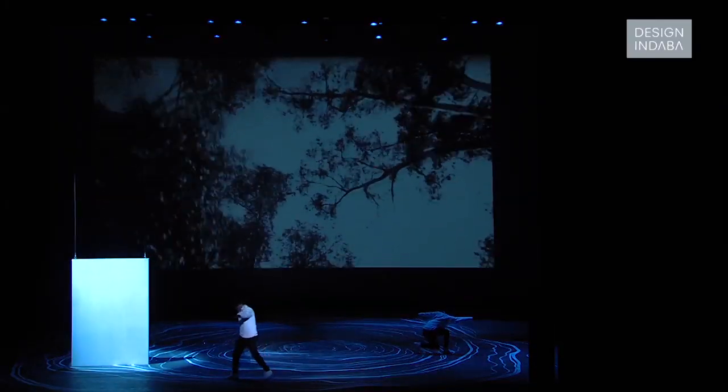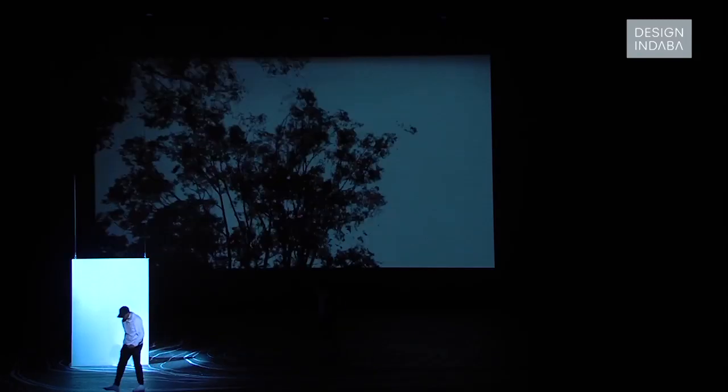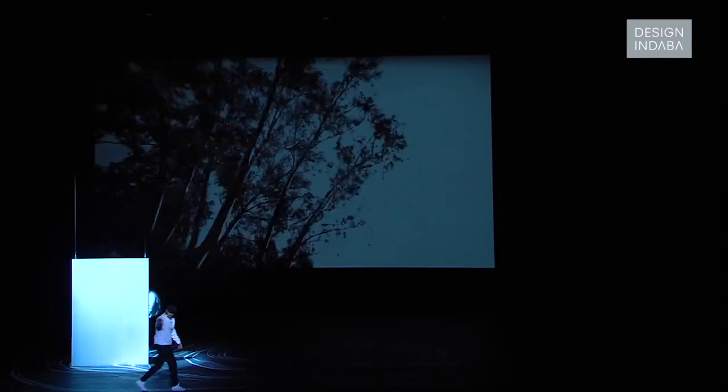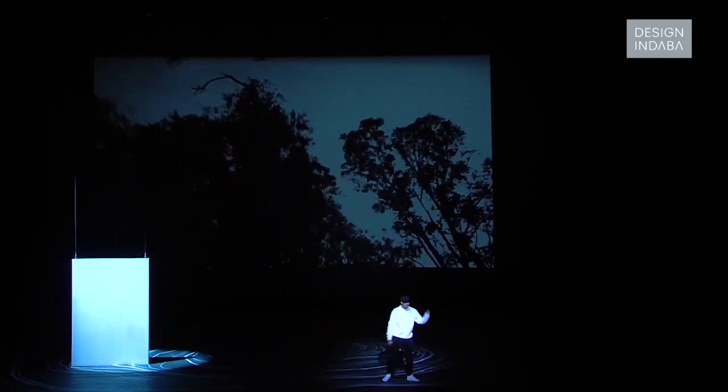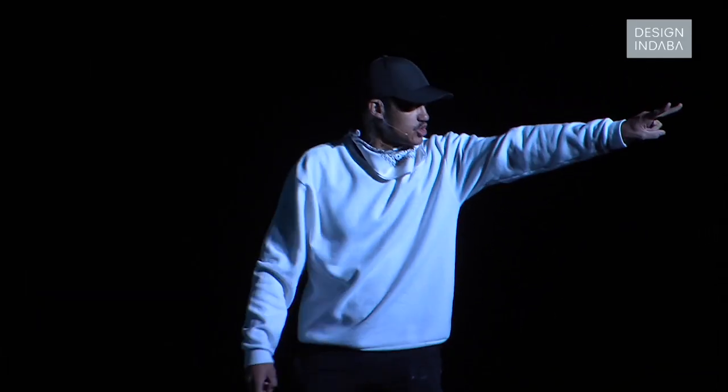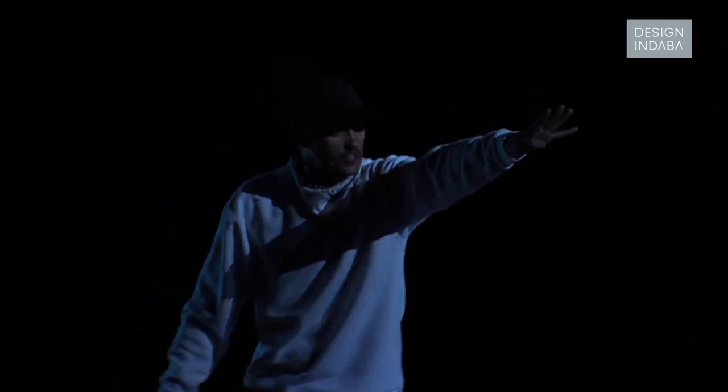Today I'm taking you through a journey of drawing. I'm using four materials. My slideshow, today's drawing. One, charcoal. Two, chalk. Three, oil crayon. Four, spray paint.